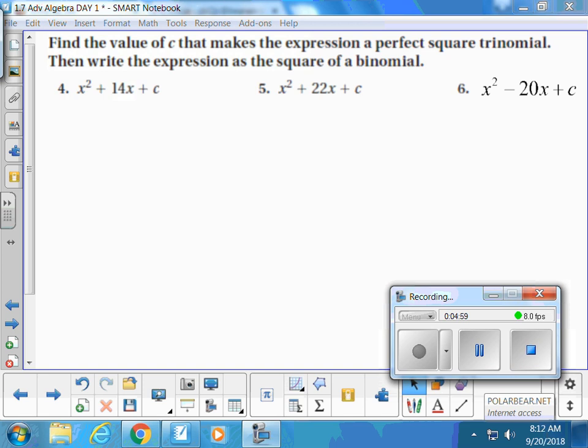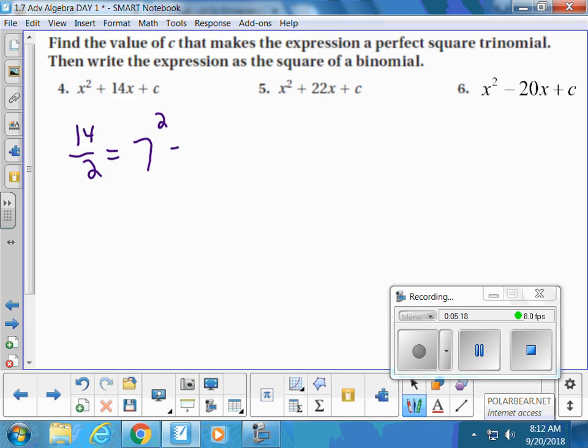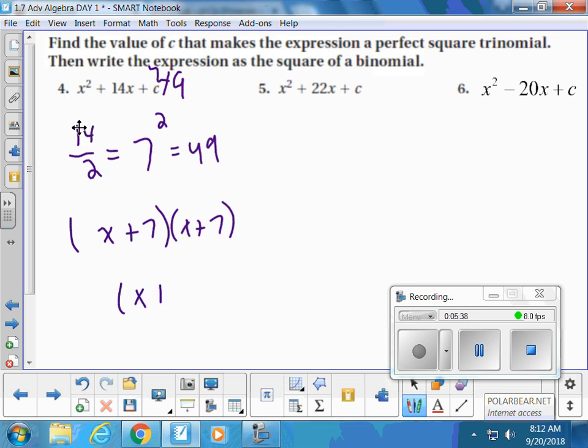Yeah, here's the microphone. All right, hello everyone on the video. We have a student who's going to be explaining number 4 to y'all. Okay, so you're gonna take your 14 and then divide it by 2 and get 7. Then you're gonna square it to get 49. And then you're gonna rewrite it x squared plus 14x plus 49. Then you're gonna factor it. And you're gonna get x plus 7, x plus 7. And to be math scholarly, you're gonna do x plus 7 squared.